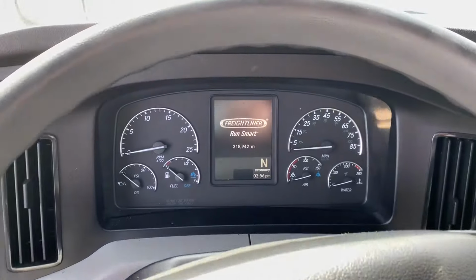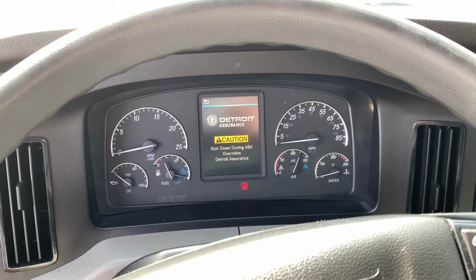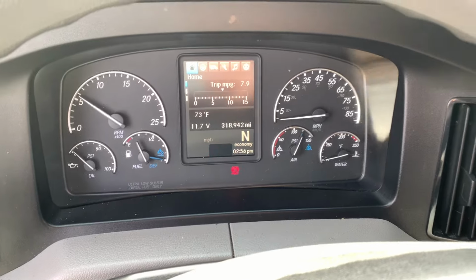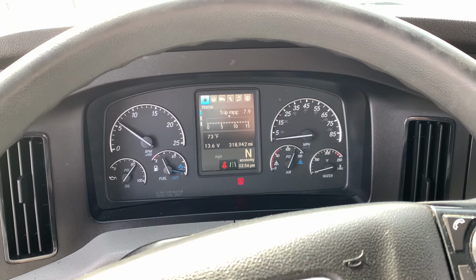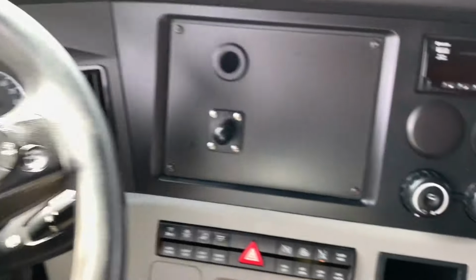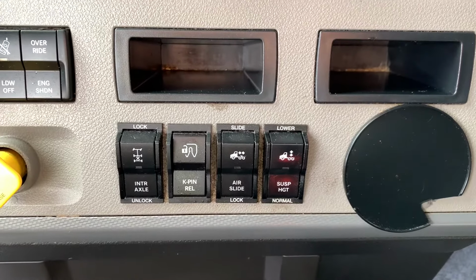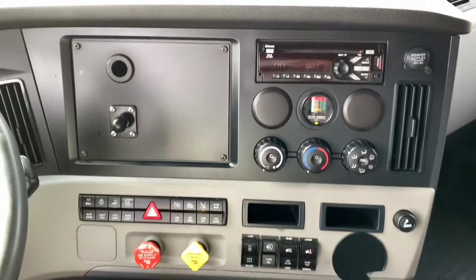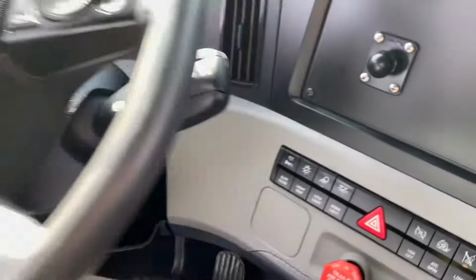Inside the cab, gonna do a little start. $318,942 on the miles. Axle lock, kingpin release, air slide fifth, and the suspension height dump. Shifter.